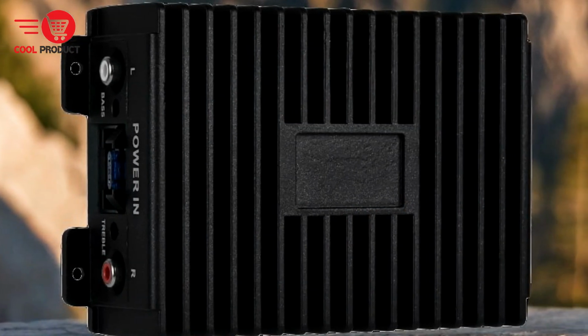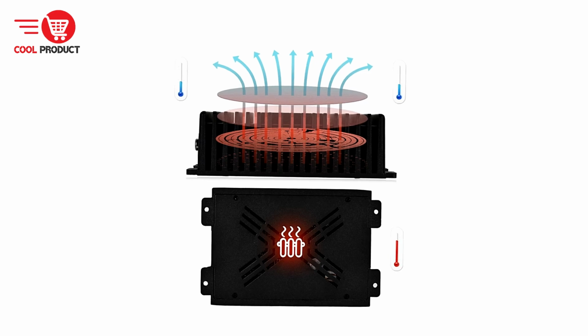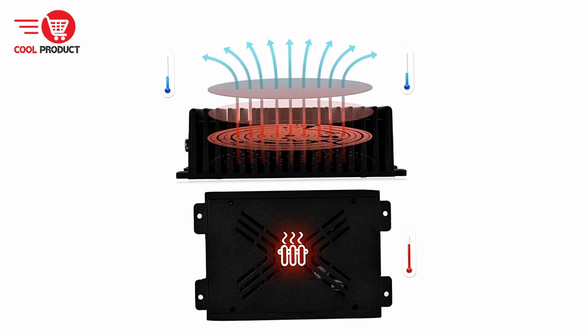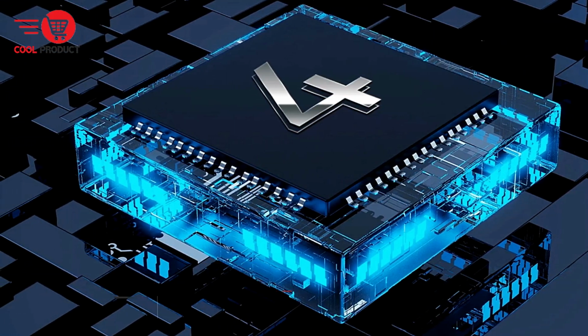However, potential buyers should consider installation compatibility, the absence of wireless connectivity, and the adequacy of power output for their specific requirements. Overall, the Podofo RY-125AB amplifier is a compelling choice for those seeking to upgrade their car's audio system with enhanced sound performance and user-friendly features.